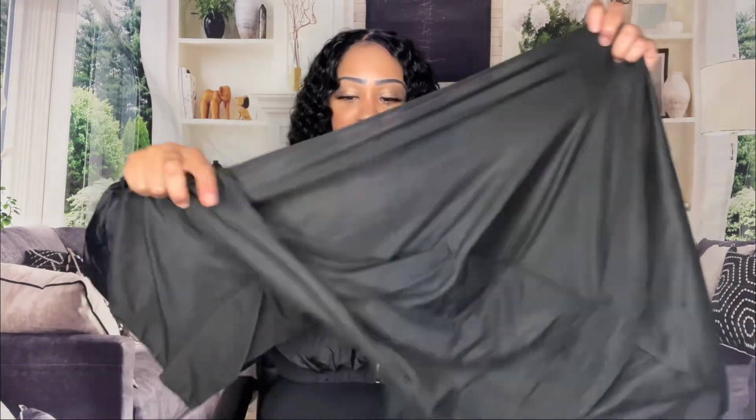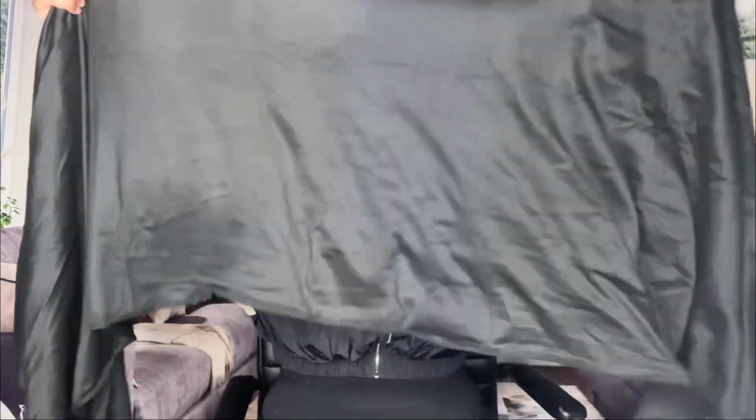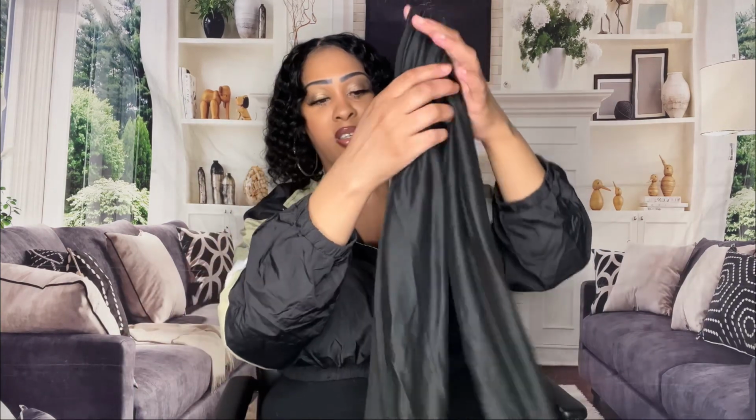Okay, next up. Next item is this scarf turban. I got it in black. I'm gonna go back and get some more colors. I'm gonna leave a picture right here so y'all can see. Y'all see the picture. Y'all get what I'm saying.